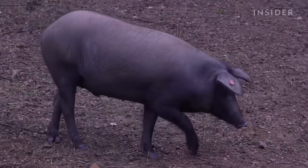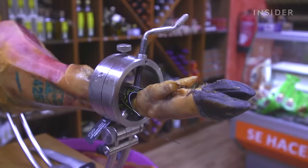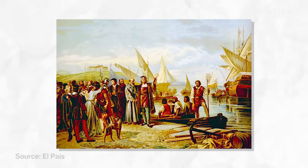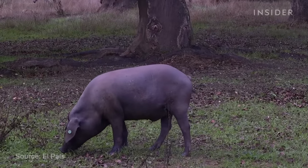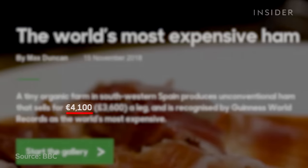Black Iberian pigs descend from wild boars and have been considered a delicacy since long before our times. In the year 77, Roman writer Pliny the Elder praised their superior quality. In 1493, when he sailed across the Atlantic for the second time, Christopher Columbus had Iberian pigs aboard his caravels. The most expensive of them all sells for 4,100 euros, which is over $4,500. But despite the high price, this ham remains a local favorite.